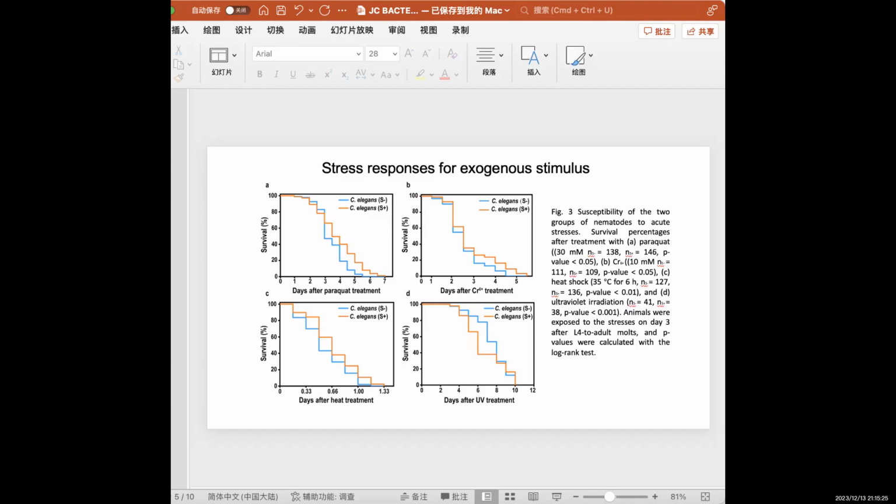And so it also works against the heat shock. It also rescued survival under heat shock significantly, but it cannot rescue the survival under exposure to ultraviolet radiation, even for the long-term S plus diet. So maybe there is some effect going on there.